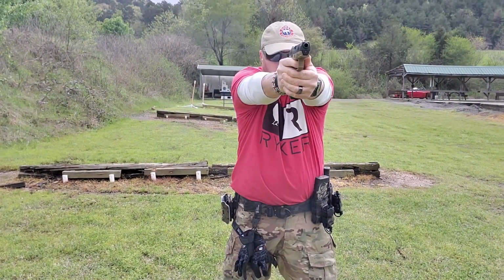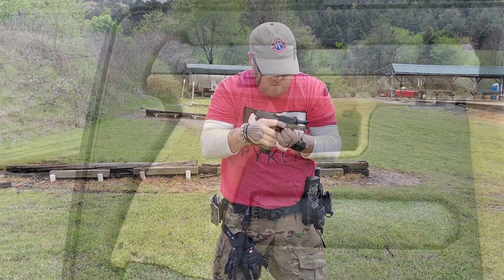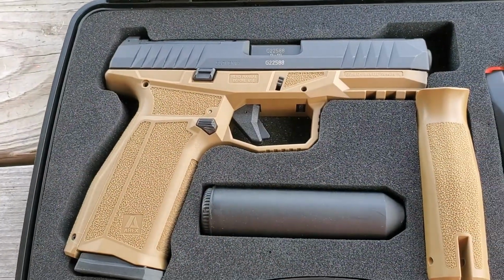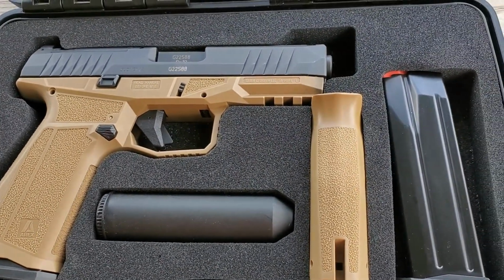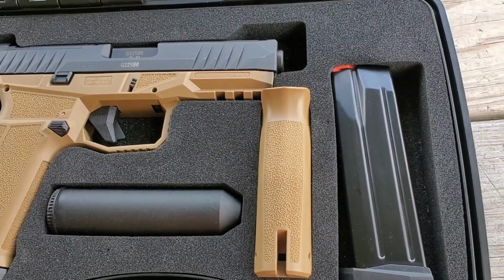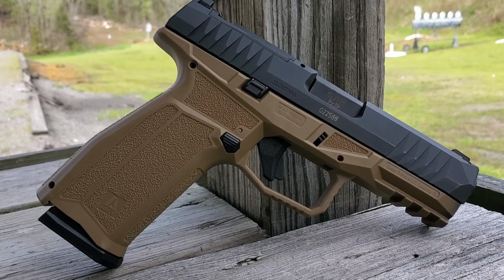It also is optics ready. It comes in FDE, black, and gray. It features a nitro carburized steel slide, a 4-inch cold hammer forged barrel, front and rear slide serrations, a polymer frame. It is striker fired, and it comes with a capacity of 19+1.